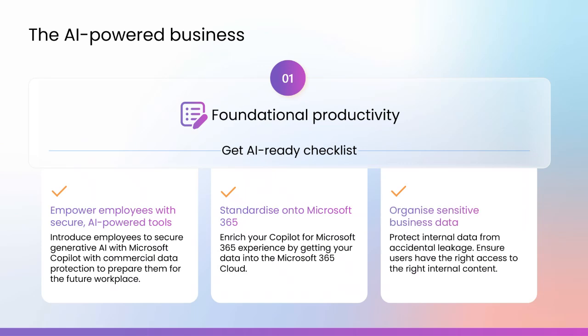So becoming an AI-powered business begins with taking 3 key steps. We need to empower employees with secure AI-powered tools like Microsoft Copilot, the secure AI-powered web chat, formerly Bing Chat Enterprise, with commercial data protection. Learning how to use Copilot in the workplace today is an important way to get started with AI securely.